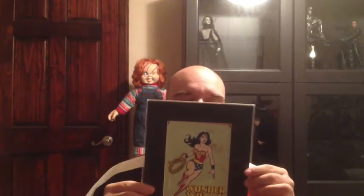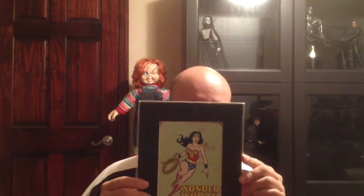Next, we'll go with my comic book stuff. I got a Wonder Woman picture. And this was only $1. And then for $1.99, I got the DC Comics Encyclopedia hardcover. Awesome. Awesome book. I'll show you some of the artwork.